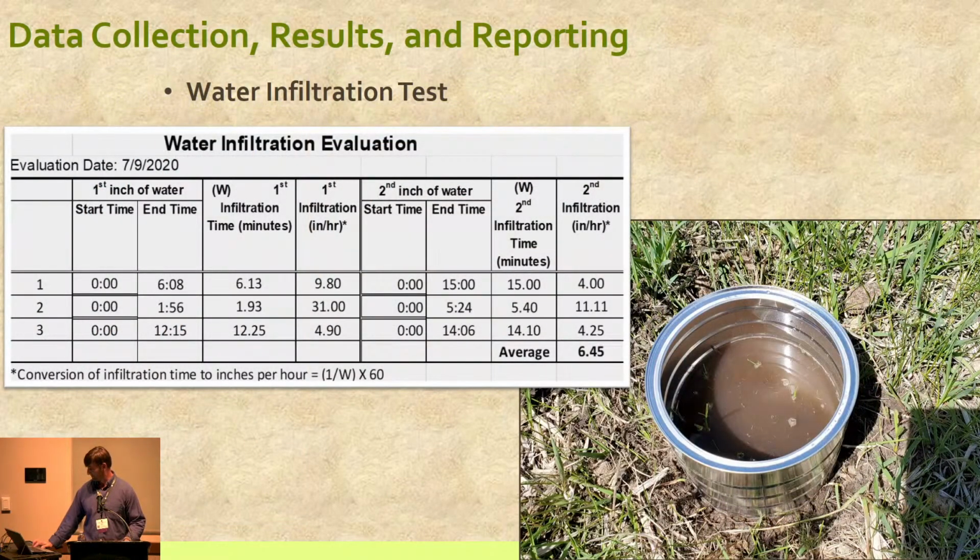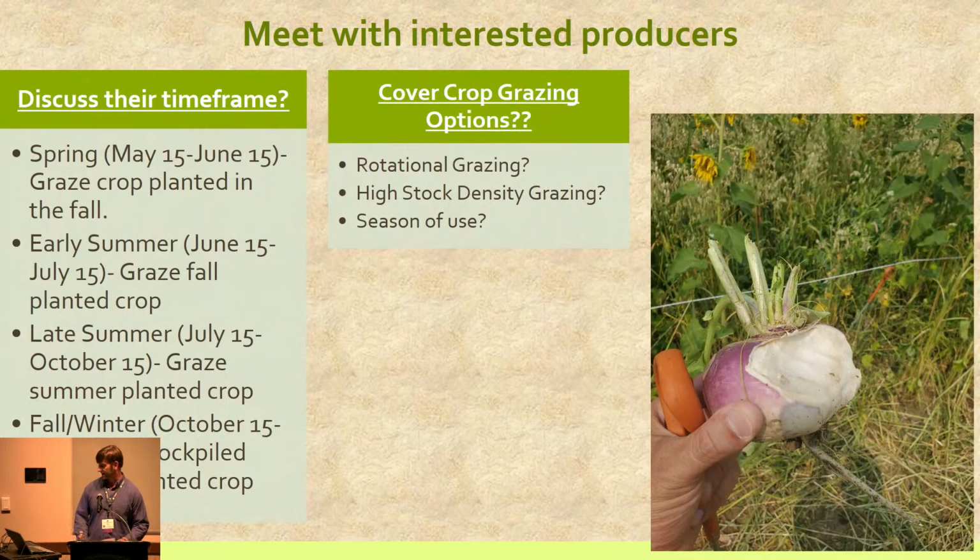Oh, sorry, I wanted to back up real quick. Y'all were probably staring at the picture of that turnip while I was talking, which makes sense because I wanted you guys to see that. Radishes and turnips are oftentimes planted for their compaction component, or breaking compaction up. They do graze the turnips also.